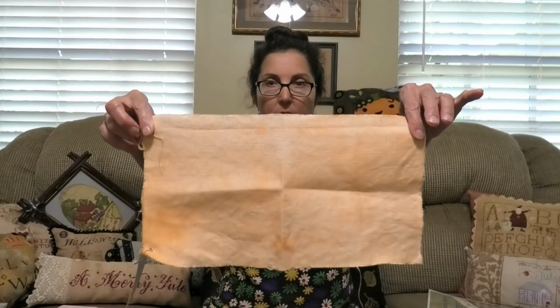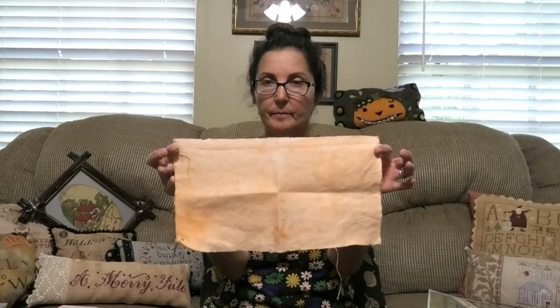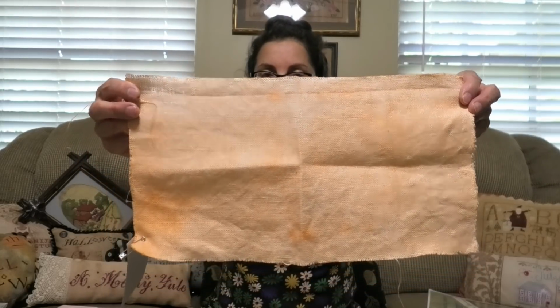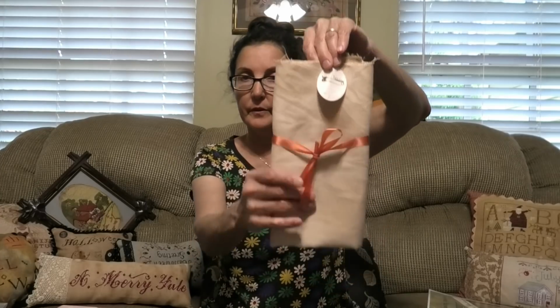This one is called Gingerbread Girl. I made a bunch of it and sold it all. Isn't it pretty? This reminds me very much of Carved Pumpkin by R&R. In fact, it's basically the same color. Just a little piece. And this, of course, is Old Book. Not quite as much grunginess to it. It's a little more uniform, but it's still got a lot of coloration in it. So I wanted to show you those.